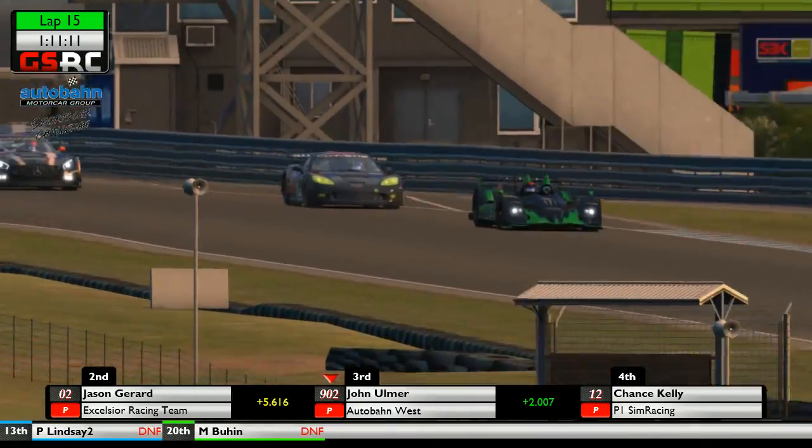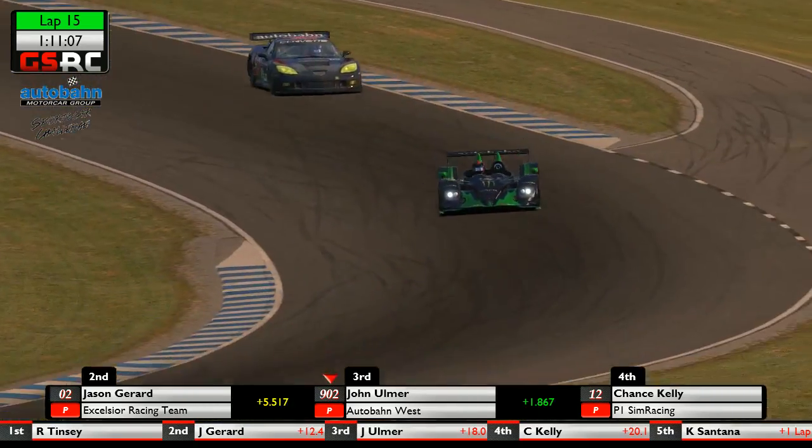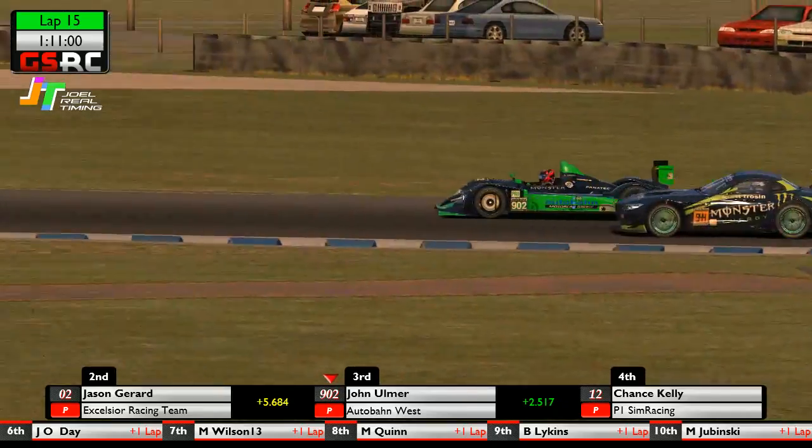Big Cheese asking when he can get a break. He still hasn't lost too much. He's only about 5.5 seconds from Girard, so he can still get in this thing. As we've seen, traffic is playing a huge role in how this race is playing out.